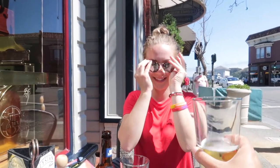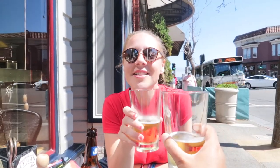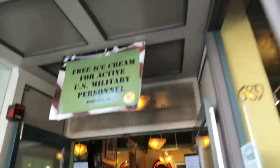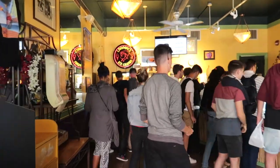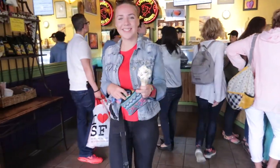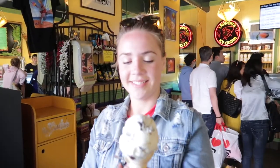Cheers, Justina, to our last day in San Francisco. Our last couple of hours in San Francisco. Our last couple of hours in America. Yeah! Cheers, honey. Yum. Oh my god, what is it? Cookies and cream. Oh, so nice.